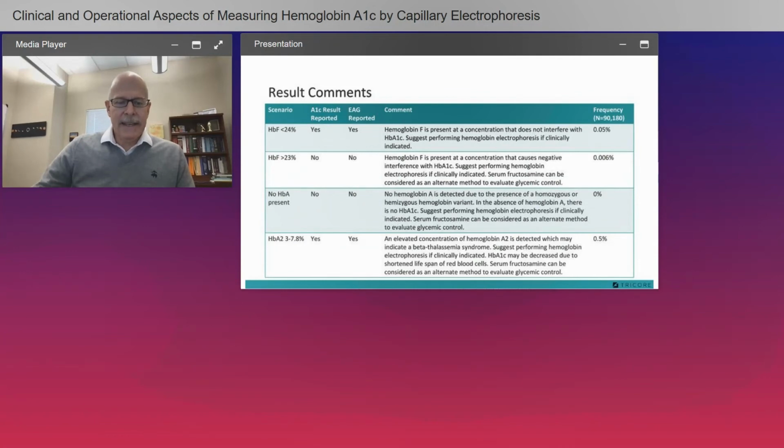And then, if hemoglobin A2 is between 3 and 7.8%, we do report A1c, we do report average glucose, but we're prompting them in our comment that there is an elevated concentration of A2 that could indicate a beta thalassemia syndrome. We suggest performing hemoglobin electrophoresis if needed, and we comment that hemoglobin A1c could be decreased due to a shortened lifespan of the red blood cells, and serum fructosamine could be considered as an alternative. And that happens fairly frequently, about 0.5%, again, about 1 out of every 200 samples.